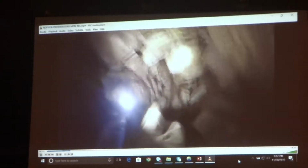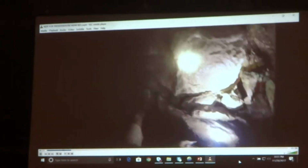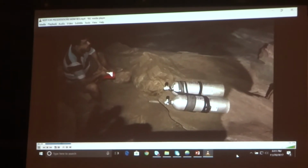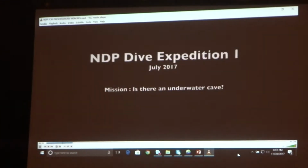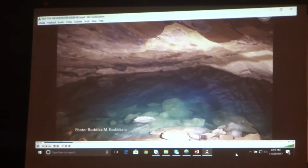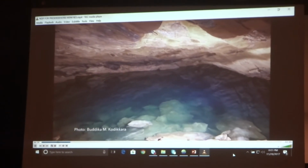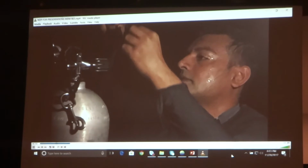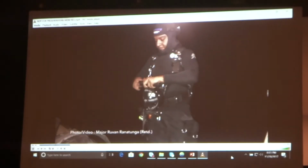Then it just keeps on going. It takes about 1 hour going down. Going up is faster, maybe 40 minutes, because it's always very slippery. And that's at the lake. The first real dive trip was to establish whether there was anything diveable at all, because we really didn't know what was there. It's very hot by the time we start gearing up.